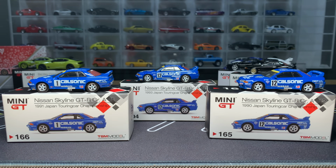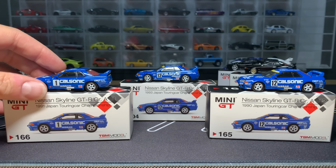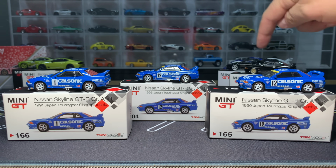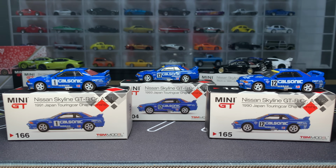All 3 of them. And I've got to make sure I've got them all right. Yeah, they're all right. All 3 of them. Only some slight differences in deco. I don't know if there's any differences in the casting. But where you've got a modern rim on this black version right here, you've got era-appropriate rims on these. And that's what I love about Mini GT.